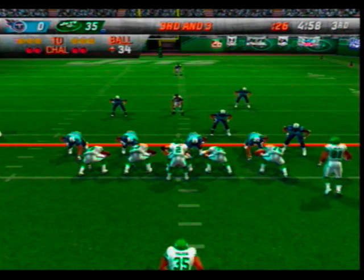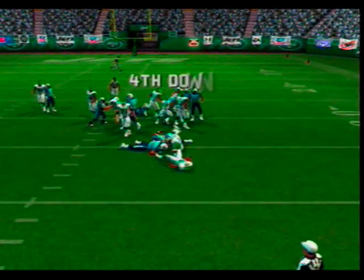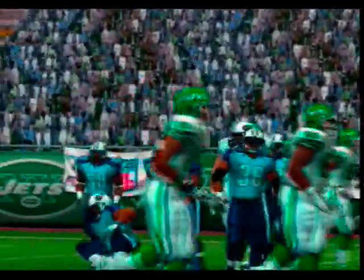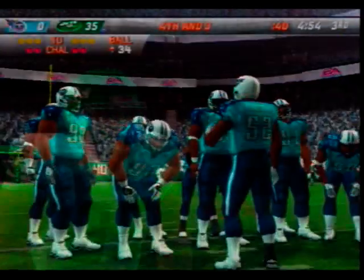The defense has had difficulty stopping them on third down. Hand off to the tailback. He's brought down behind the line for a short loss. So they can't get the first, but they might attempt a long field goal.